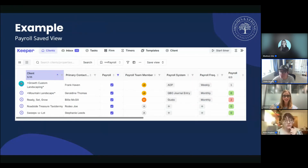There we go. So not to spend too much time and get way in the weeds, but the way that these work is we're going to show that property, and then we can filter down any of the pieces on that we want. So for this view, we showed the payroll column and then filtered right on the top of that column to say only those that have the check mark yes, and that will show us just our payroll clients. So that's just how a lot of these work in general: we're going to show the custom columns that we want on that view, and then we're going to filter it down and save that view.